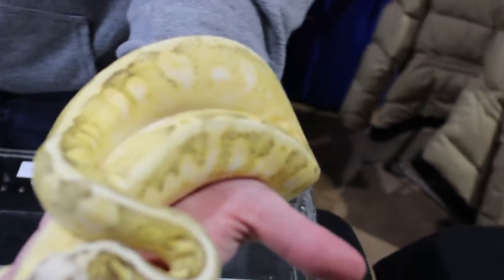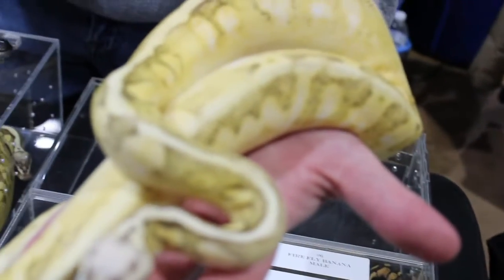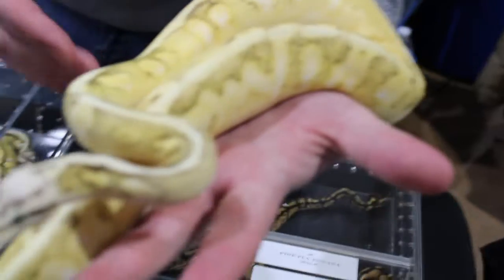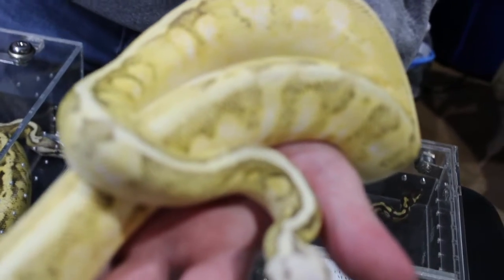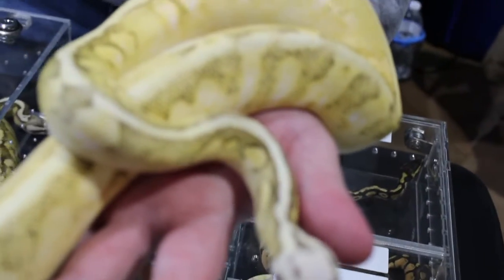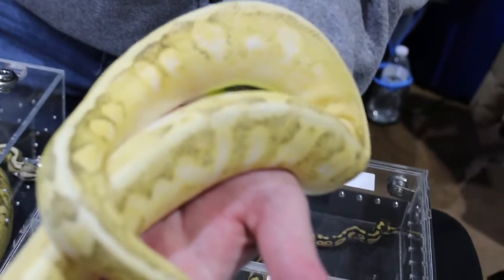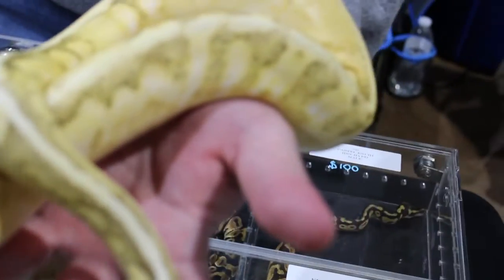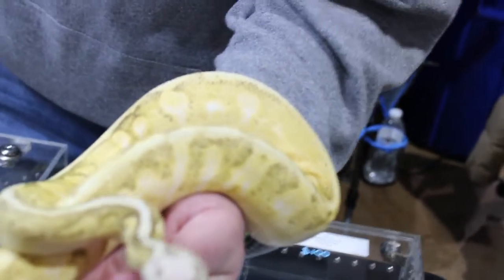The super fire is a super pastel fire. This is when you add lesser and calico. Calico is a dominant trait. Lesser is co-dominant, which is linked to the blue-eyed leucistic. The fire is linked to the black-eyed leucistic, which 90% of the time is not 100% white. You get a few patterns every now and then, but this is when you add the super pastel. Like I said before, pastel, fire, lesser mix well together.